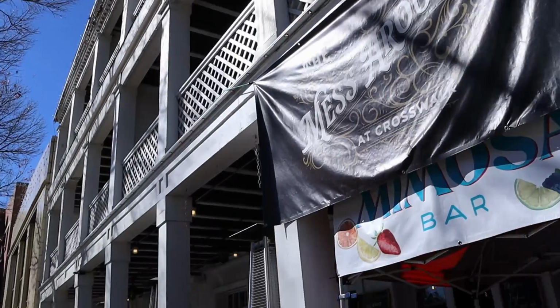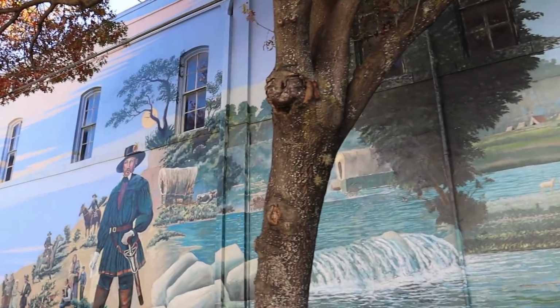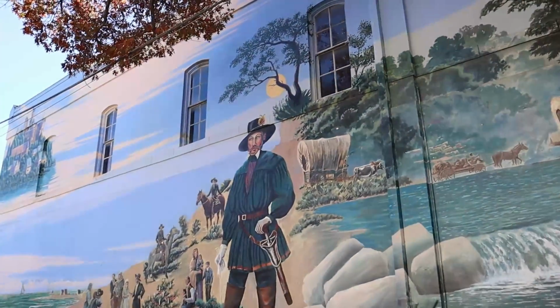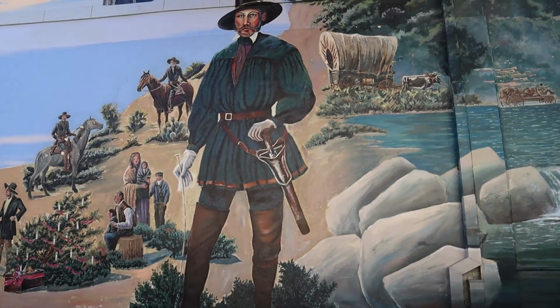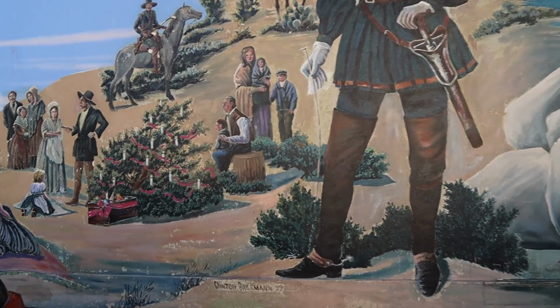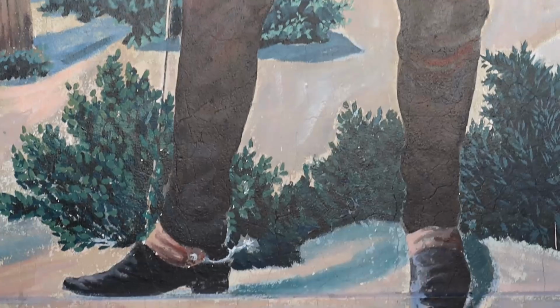So just a bit about the history of New Braunfels. New Braunfels was founded in 1845 by German immigrants who came from the town of Braunfels in Germany near the Kamal River. They gathered several ships and all these different immigrants, and they all mass migrated into Texas at the same time, and they founded this town way back in the 1840s.